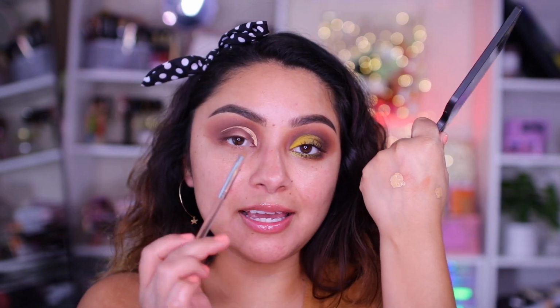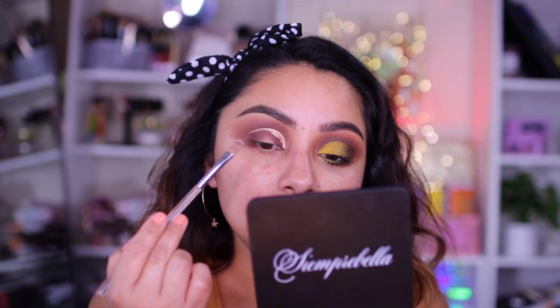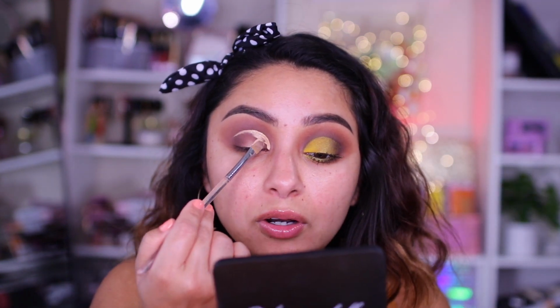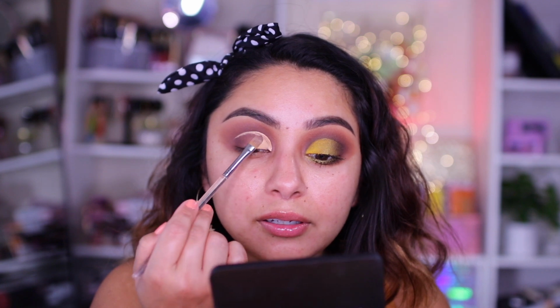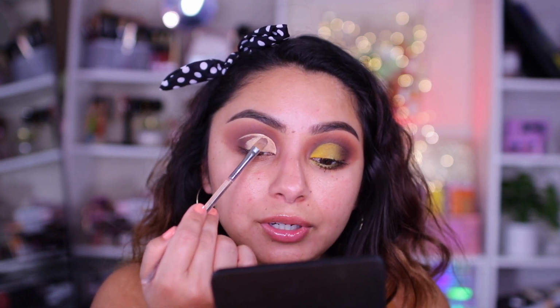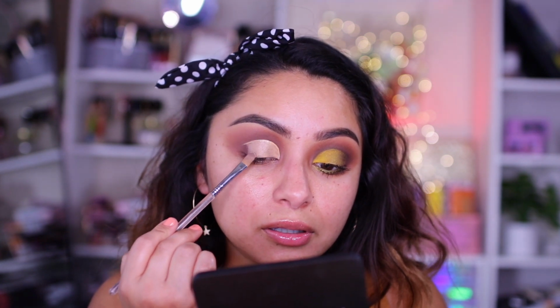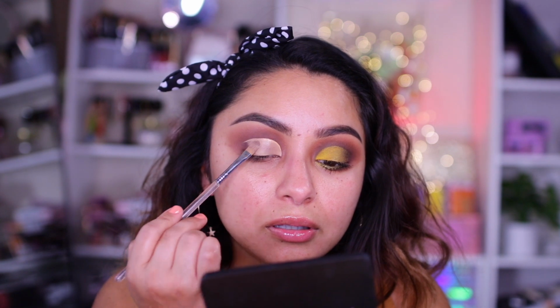Now once I've done that, I still have concealer on the back of my hand. I'm going to take a flat brush like this one. This one I usually use to carve out my eyebrows. I'm just going to be applying the concealer all throughout the eyelid, just like this, dragging whatever is right under the crease into the center of the eye. Just like that. So there you have your cut crease. That is where I'm going to be placing the next shade.